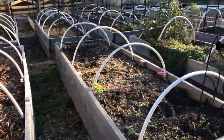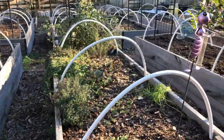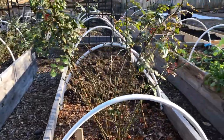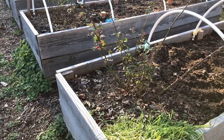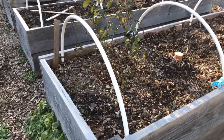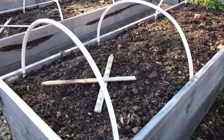Earlier, I had decided that I was going to turn some of my garden boxes into all roses, but instead, I'm going to plant 1 rose at the end of each of 12 different garden boxes to kind of create an aisleway of roses. I don't know how it'll turn out, but I'm excited to see.